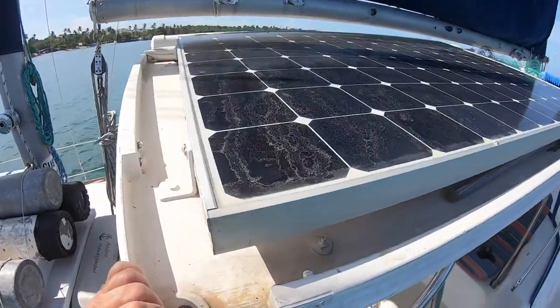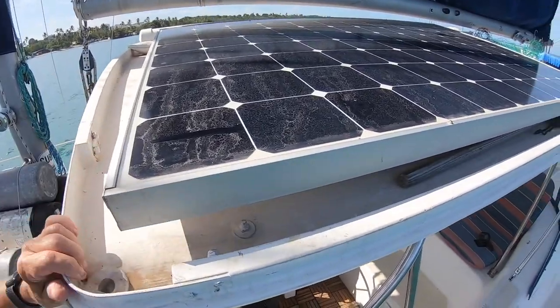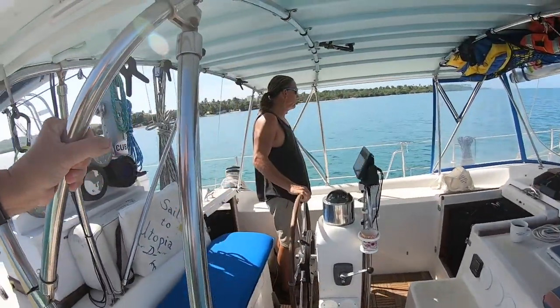Our solar panels charge, but you can see there's dust on them that we need to wash off at some point. But we'll get to that when we stop, because we're already at 9:30 in the morning, almost 100% charged. You ready to roll, Jay?